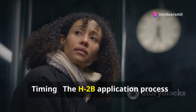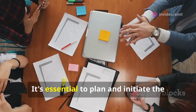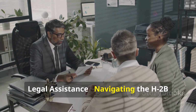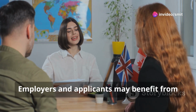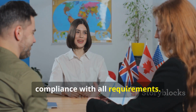Timing. The H-2B application process can be quite time-sensitive due to the annual cap and specific filing periods. It's essential to plan and initiate the process well in advance of the intended employment start date. Legal assistance. Navigating the H-2B visa process can be complex. Employers and applicants may benefit from consulting with immigration attorneys or accredited representatives to ensure compliance with all requirements.